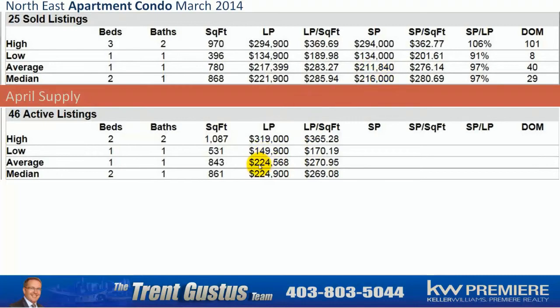And as far as the average price per square foot, the successful price was $217. So what's left on the market is priced a little bit higher, and it's a little bit bigger. But certainly the market up there is not really a seller's market like some of the other neighborhoods.